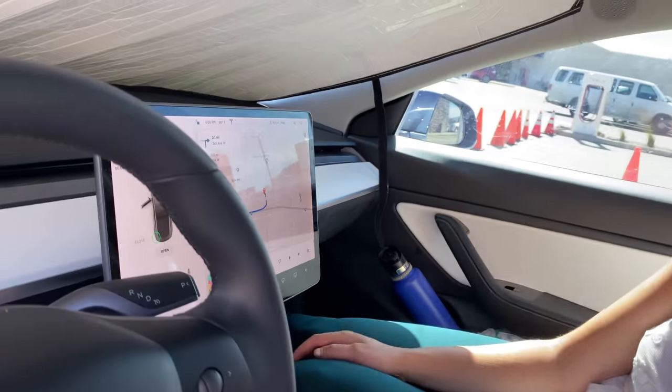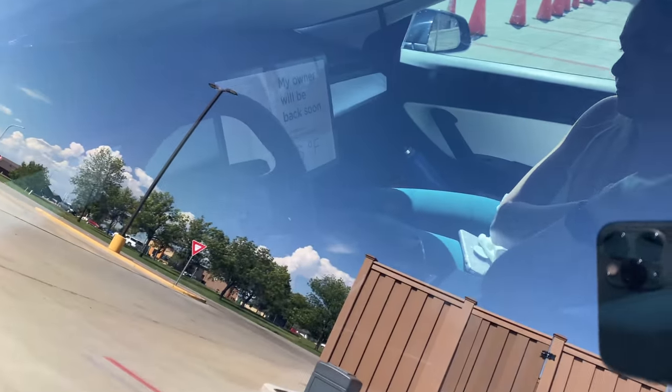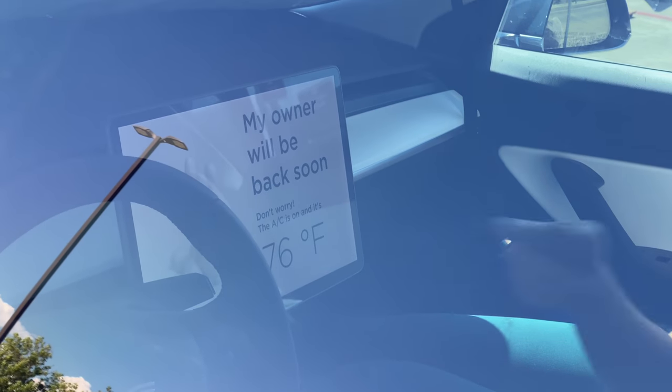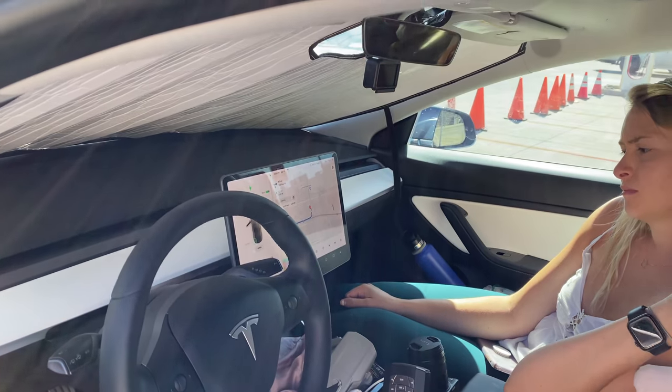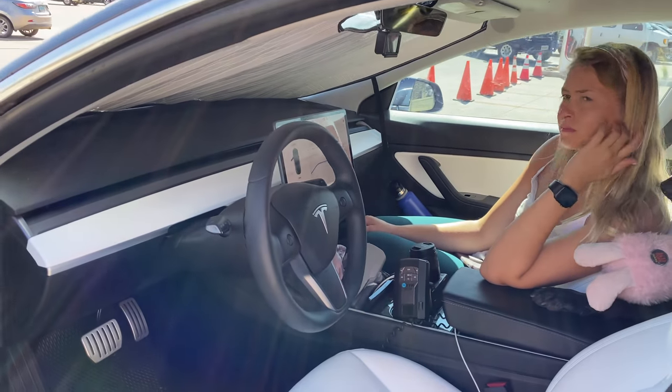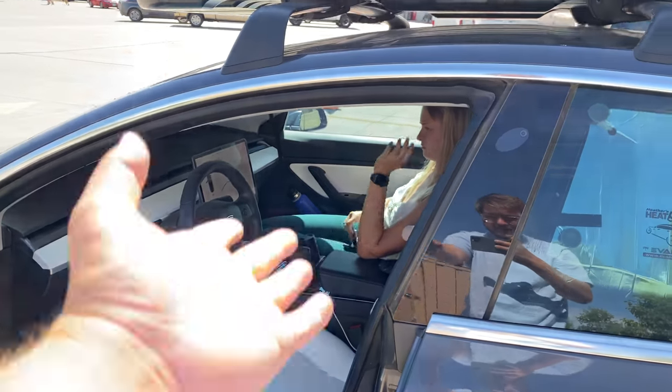Someone can look in and they'll see the dog mode when we close the screen. Let me demonstrate. Dog mode, owner will be back soon. We have the temperature set to the lowest possible of 66 degrees, and they should stay nice and cool in there. We can monitor it from our phone. Let's go run into a store. We have about 20 minutes to kill.